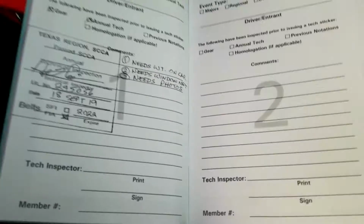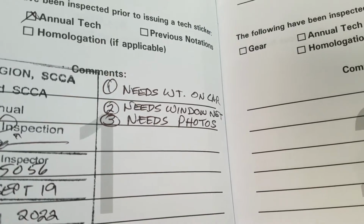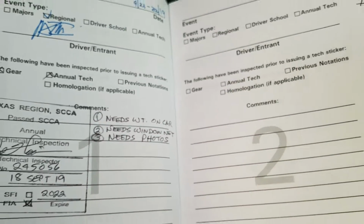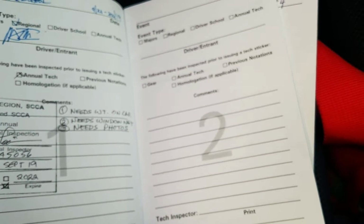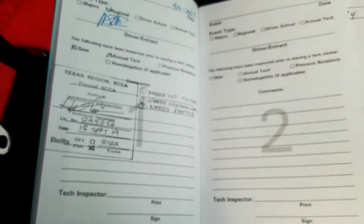These are a couple of things I needed to have done to the car, and I've taken care of those. And then as each event occurs, which will start today, this logbook will show my racing activity for the year.